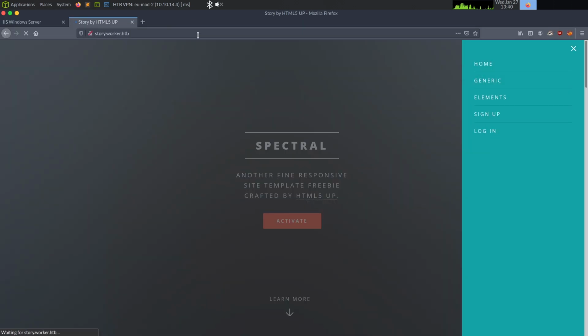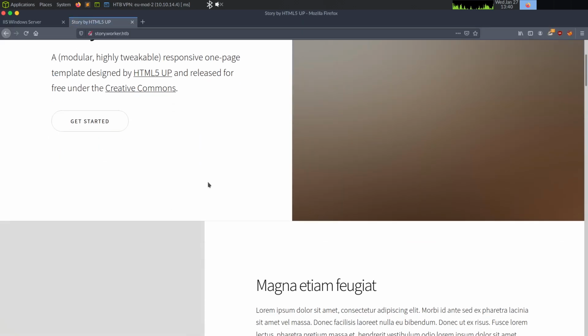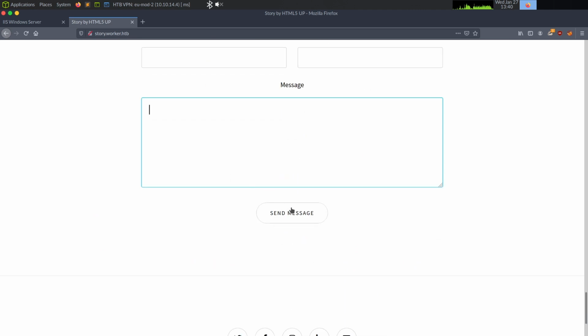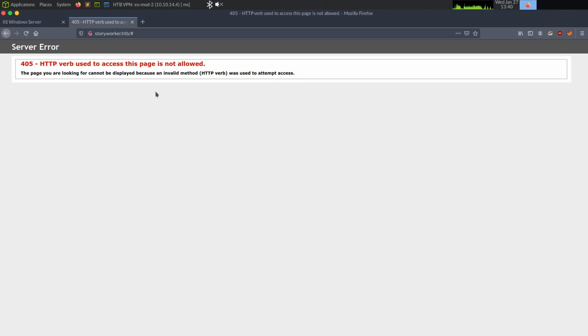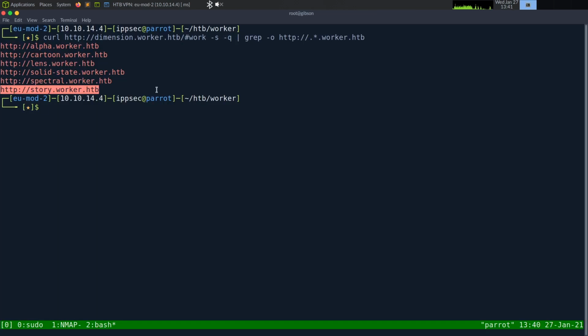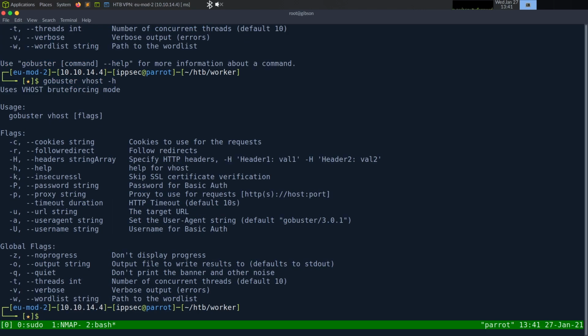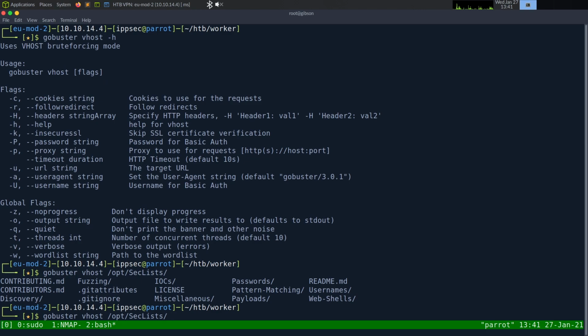If we run into a dead end elsewhere, then we'd probably go back and revisit all these pages, maybe do dirbusting on this. Since we have a lot of random host names, it may be worth it to do a GoBuster against a host name list. So we could do GoBuster, put it in -h. It's been a while since I did this. vhost is what we want to brute force virtual hosts. And let's go to, let's see, help insecure. Let's just go /opt/SecLists, it's probably a capital S.